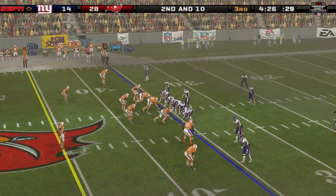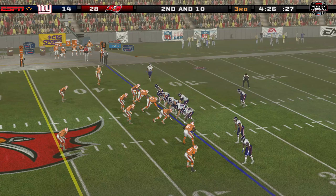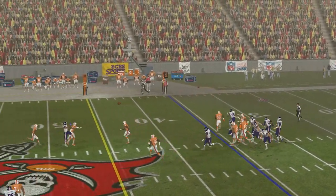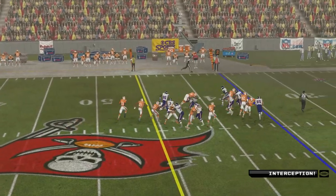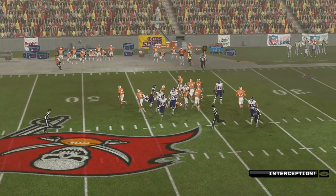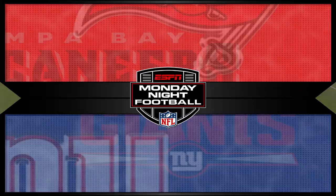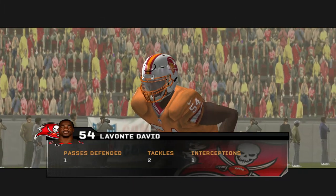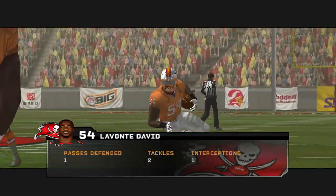They soft, man. So we gonna take it. The Bucs line up in a 4-3. Dropping back. Gets the pass off. The pass is picked off. The defensive coordinator knows their tendency. He sent his guys out there looking for a pass. He put it up, and boom, they get the interception.